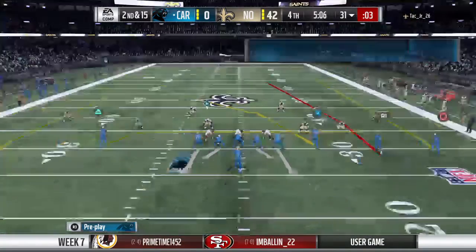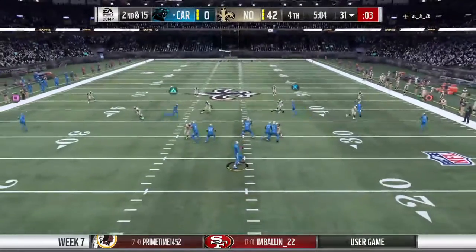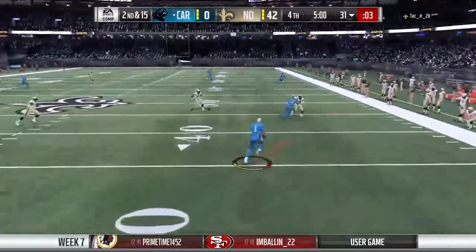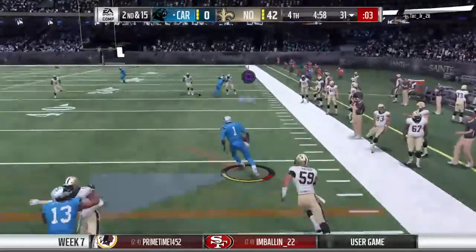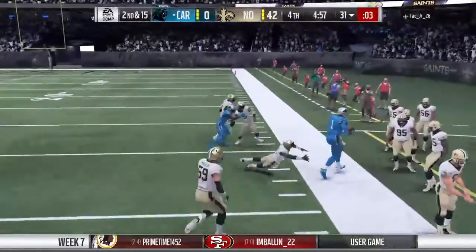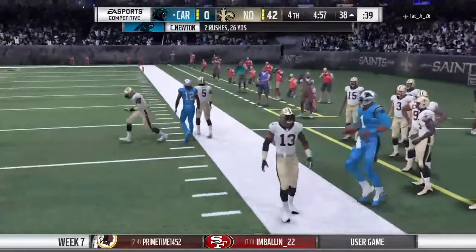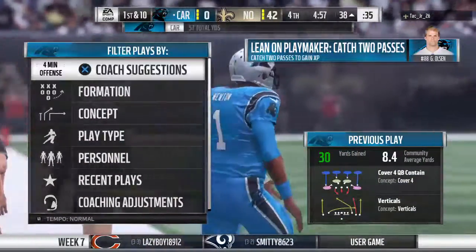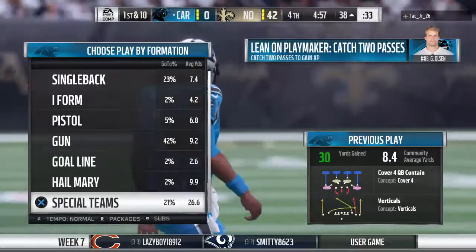Time running out here on the play clock. They'll try the air now with Newton. Flushed out right. And he's going to be out of bounds, but able to take it inside the 40-yard line. Big yardage there on the scramble. It gets him a 1st down.